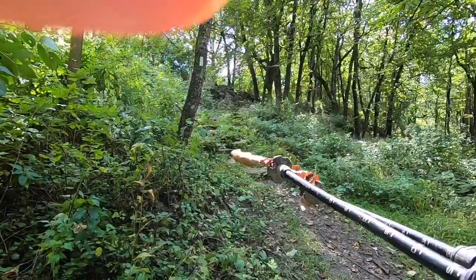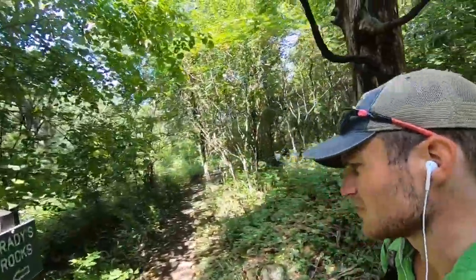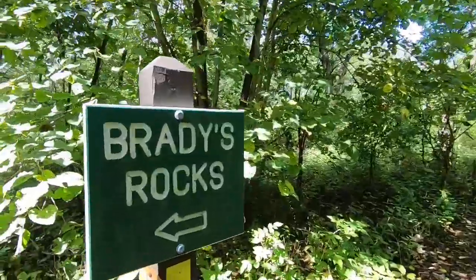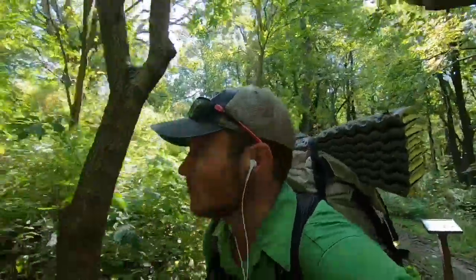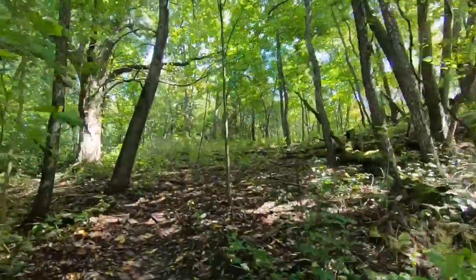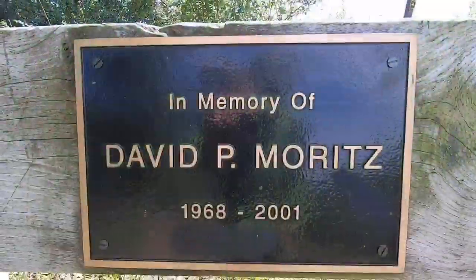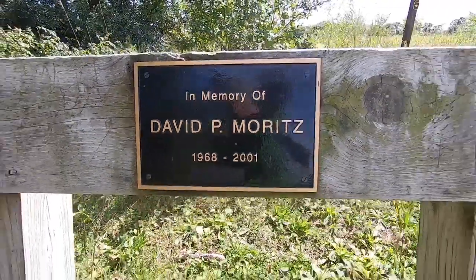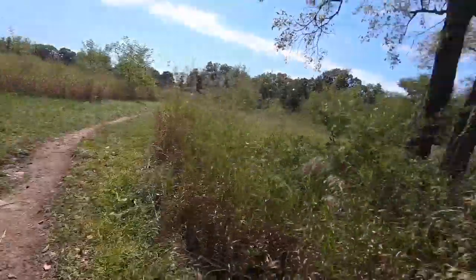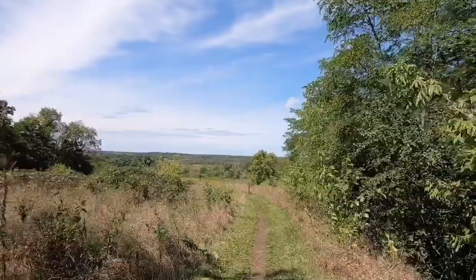If you see those right there, that might be Brady's Rocks. I am not positive. Could be, also couldn't be. All right, back to forest. Nice to have a little bit of shade for a little bit. Oh, that was a step down I did not see.